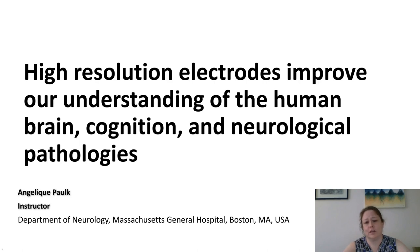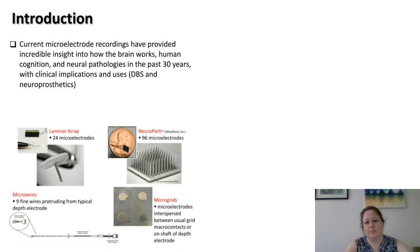In this particular case, I'm going to try to convince you that high resolution, or high spatial resolution, electrodes can improve our understanding of the human brain, understanding of cognition, and neurological pathologies. Because microelectrodes are and have been used for the past 30 years to uncover secrets of the brain. They've been instrumental in understanding aspects of cognition as well as neural pathologies.